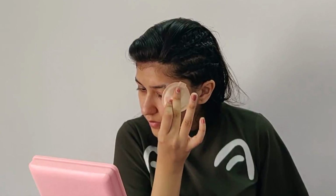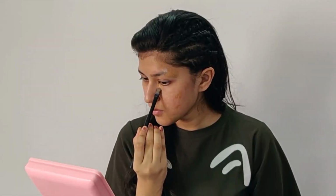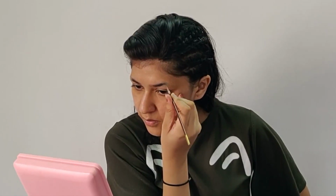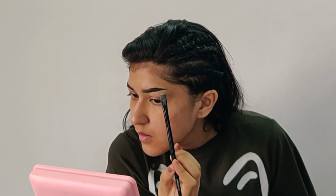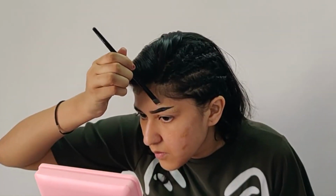So I am actually using a glue stick to glue down the ends of my eyebrows, and I'm using a powder to set it in place. I'm taking a concealer and color correcting that area and my under eye area as well. I'm taking a brush and filling in my brows, making it the sleek upwards brow. And now I'm using a concealer to clean it up and make sure it's very, very sleek. Don't forget to go right above your eyebrows as well.